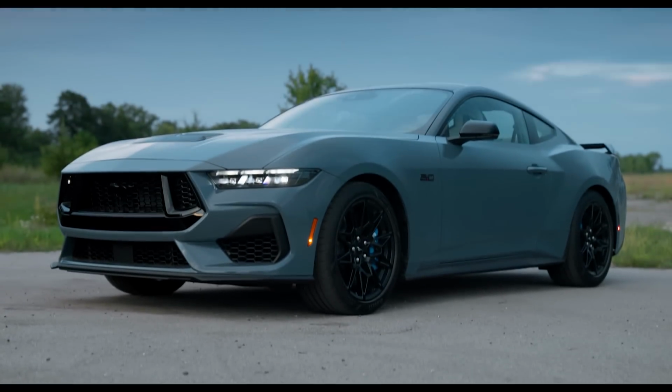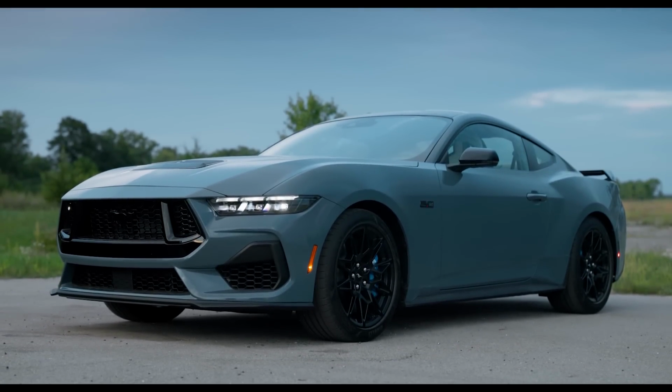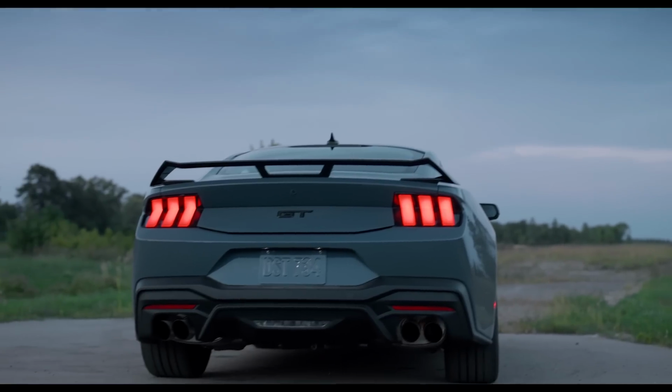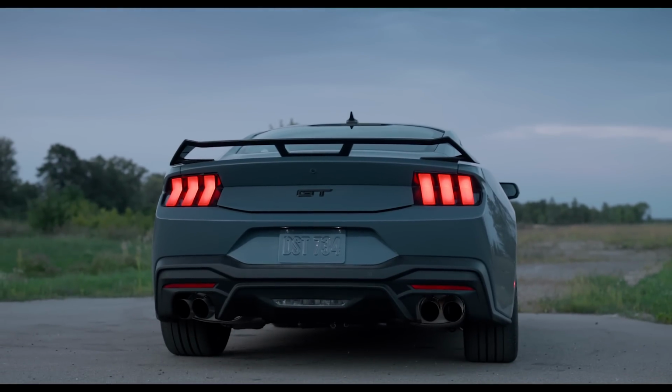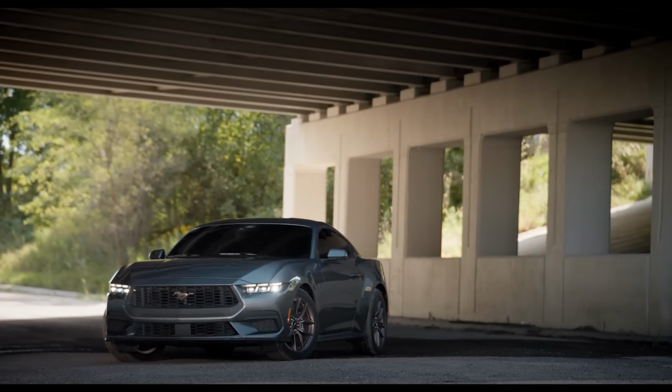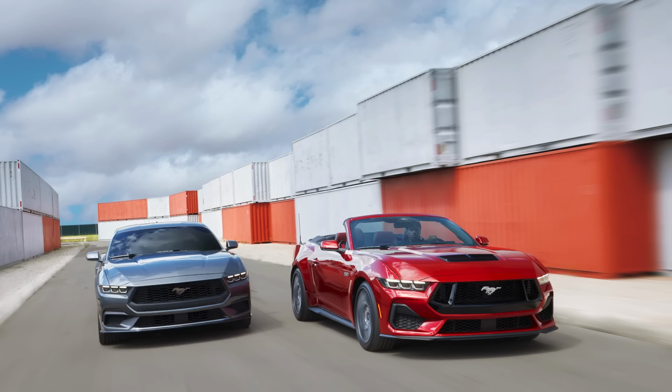First though, let's talk about the styling. In my opinion, it looks really good. The leaks were accurate, but it looks a lot better in the official photos. I think it's a nice evolution of the 2015 to 2017 styling with sharp horizontal lights, with the tri-bar LED lighting, and even 3 LED projectors, along with a grille that appears larger thanks to the painted black portion on the GTs, while still maintaining a familiar Mustang shape.